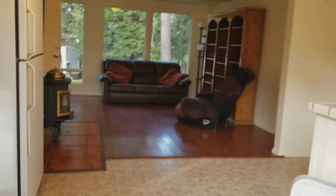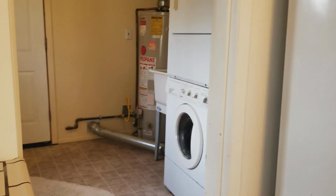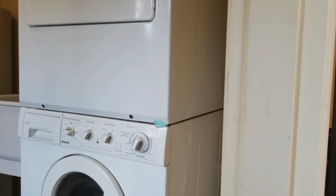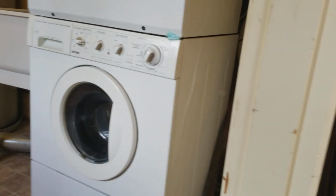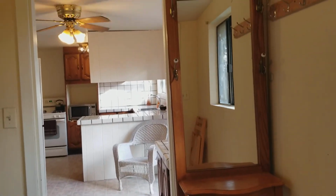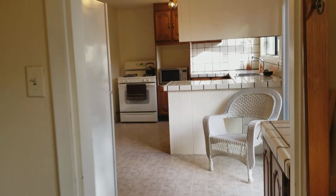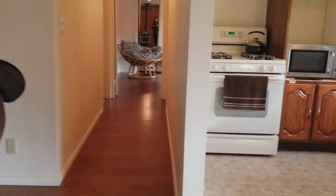From the patio, get back to the living room. You can look at the utility room with gas dryer and electric washer. So this is looking from the utility room to the dining room, and walk through the kitchen to the other bedrooms.